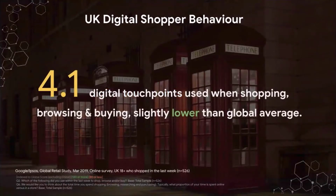Okay, let's start by talking about shopping behaviour. According to our Ipsos research, the average UK shopper engages with over 4 different sources of information when making a decision during shopping, browsing and buying. This is actually slightly lower than the global average, interestingly.